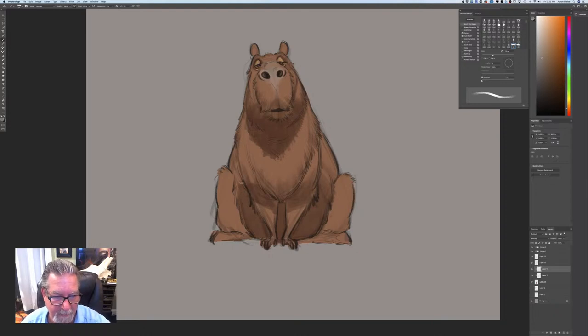Aladdin's design on Friend Like Me is the old design before Glen Keane changed it to be more inspired by young Tom Cruise. Really? No.